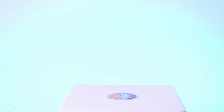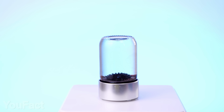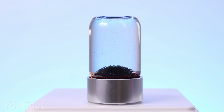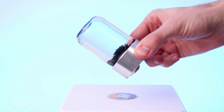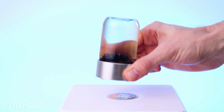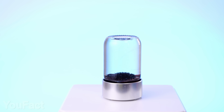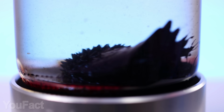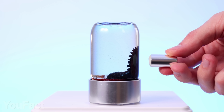Okay, what do we have here? Looks like an ordinary jar that you've placed upside down, nothing special. But we must admit that the black spiky flower looks cool. Beautiful silver anodized aluminum enclosure, transparent glass. Well, it's an excellent combo of colors and materials. Wait, what's going on? Has anyone gone mad and put venom into the jar? Don't worry, it's under control.